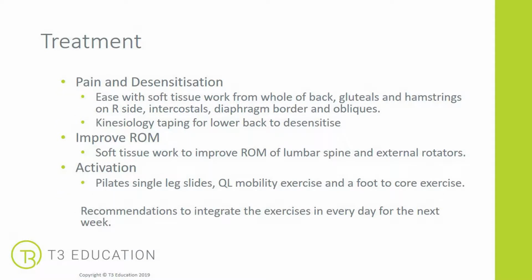So in the first treatment, the goal is to decrease pain and desensitization. So that looked like soft tissue work around the whole of the back, the glutes, the hamstrings on both sides, but particularly working on the right side using techniques such as METs and STRs. We also worked on some work around the intercostals, diaphragm border and obliques to help calm the area down.